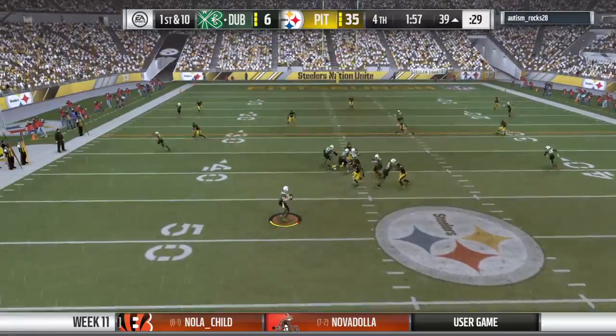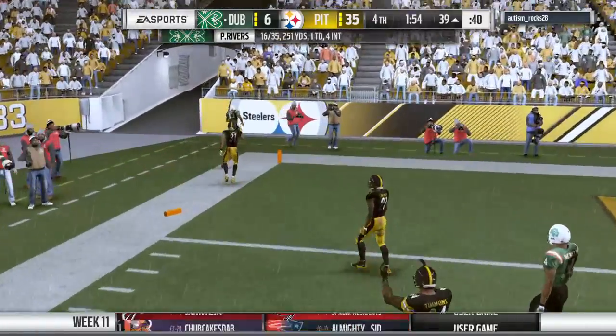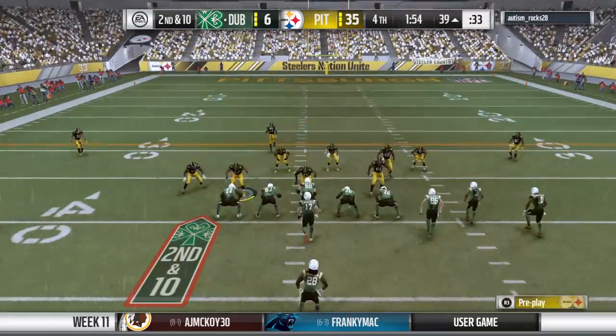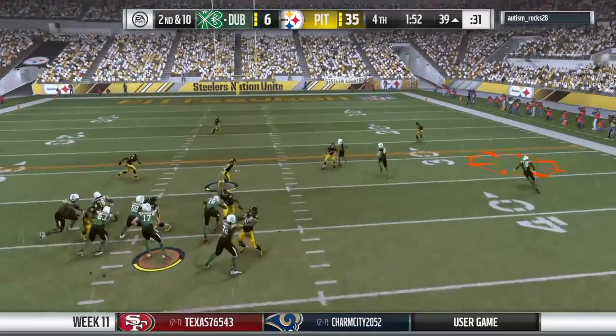Rivers now to throw on 1st down. He's going to let it fly. So they took a shot on 1st down but couldn't connect. Tremendous field position there and a perfect time to do exactly what they did. Take a shot at the end zone. And they went for the big play, just unable to complete it.